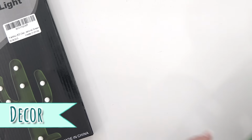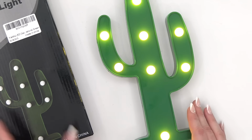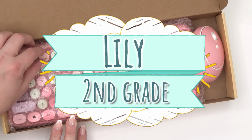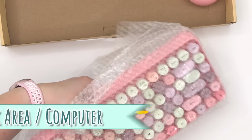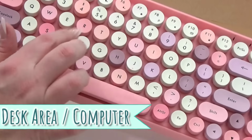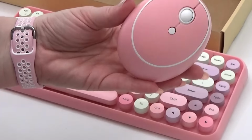And then finally, for Jackson's desk decoration, I got him this light up cactus. Now you guys, out of all the new keyboards, I definitely think that Lily's is my personal favorite because I love pink and purple too. This is another wireless mini keyboard, which is going to be perfect to go along with her laptop. She also has some online courses, so this is going to be perfect.